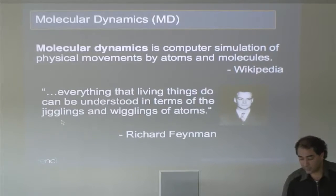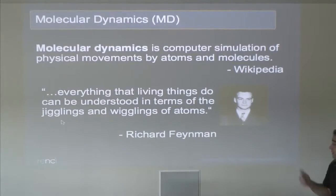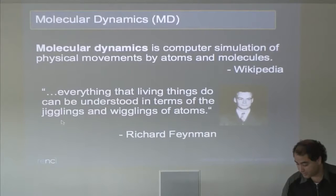And here's a little brief overview of molecular dynamics. The second quote is by far the more interesting one. Everything that living things do can be understood in terms of the jiggling and wiggling of atoms. Thank you, Richard Feynman.